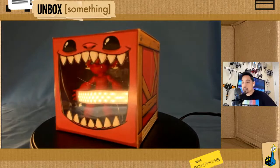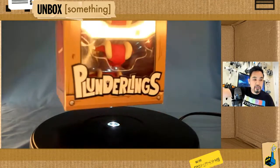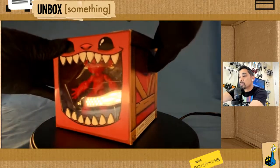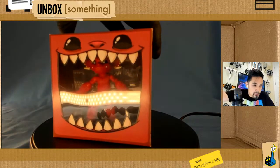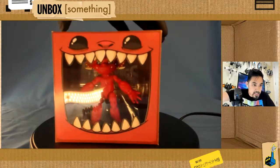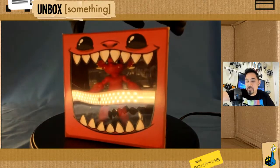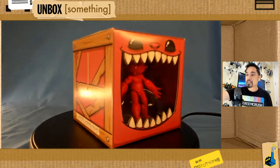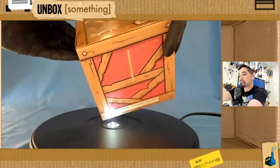All right, so the Plunderlings. Not sure if folks have a Plunderling in their life, but this is an amazing line of really, really cute little creatures. They're kind of demon-y looking, super cute animated style, huge eyes, and an awesome illustrated mouth. We'll get into the style in a little bit, but I saw this, there was a sale, and I just figured I was curious to check it out.